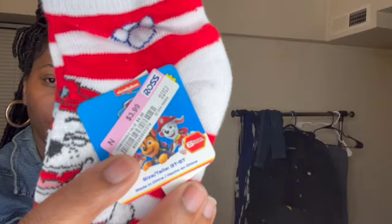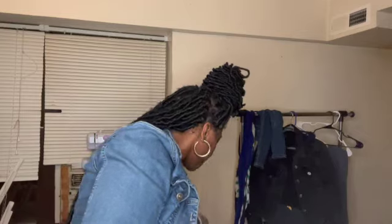Then I got these for my 4-year-old. These are Paw Patrol, and they were $3.99. I thought these were cool, and I got 6 pairs, and they have the grip at the bottom so they won't fall if they're walking. I think those are better for running around the house, not necessarily putting on with shoes, but just if it's cold, you know what I'm saying? You don't want them to be barefoot, but they won't slip and fall because it has the grip on the bottom. So I really like this, and for $4, it's not bad at all. These cost less than a dollar, probably less than 75 cents if you do the math, to be honest.